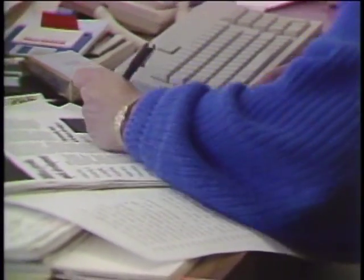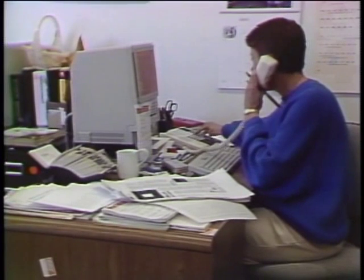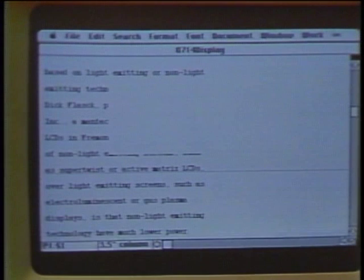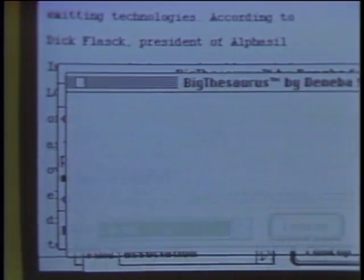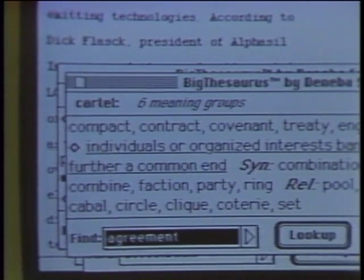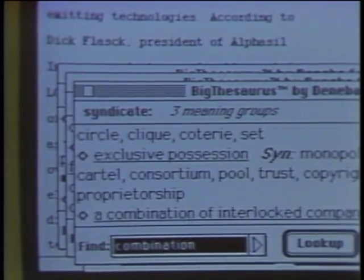I think they say 1.4 million words, so it's a substantial vocabulary. The Big Thesaurus doesn't offer writing style or grammar hints, but it is more than just a huge list of words. MacWeek's writers can move through a series of windows showing several layers of synonyms and different nuances of meaning to find the most accurate word. Each window is arranged in an outline fashion, first by part of speech, then by definition and synonym, and finally by related words and antonyms.